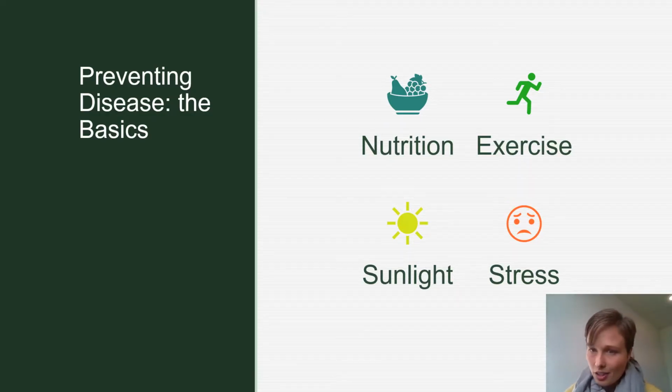So let's get into prevention a little bit. The basics are these things that it's hard to be healthy without, just in general. You can't take so many supplements that your diet doesn't matter. Like, you can't just take vitamin C but never eat fruits and vegetables. It's just not that simple.